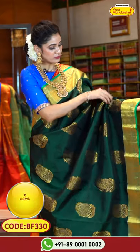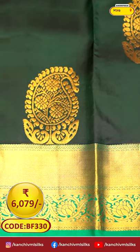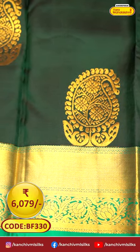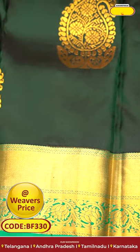Moving on to this border, which is in green colour, and we have small diamonds and gold zari, and then we also have florals and leaves jal. We have small cross lines also. Very beautiful design on a border.